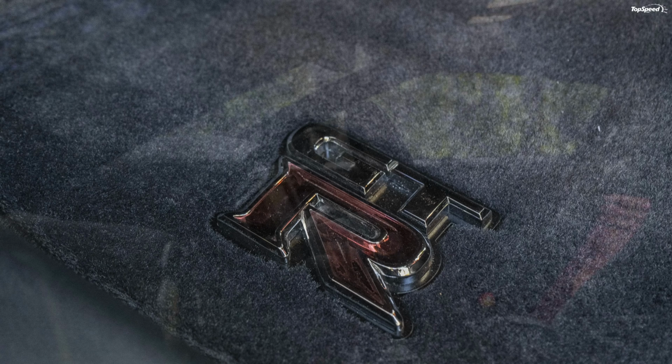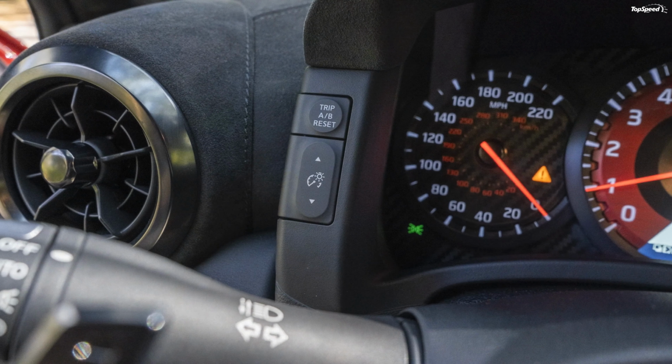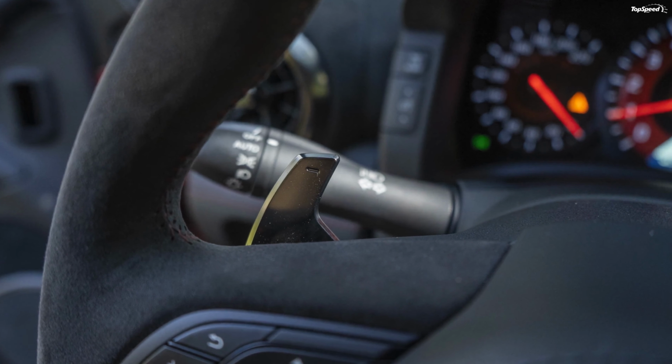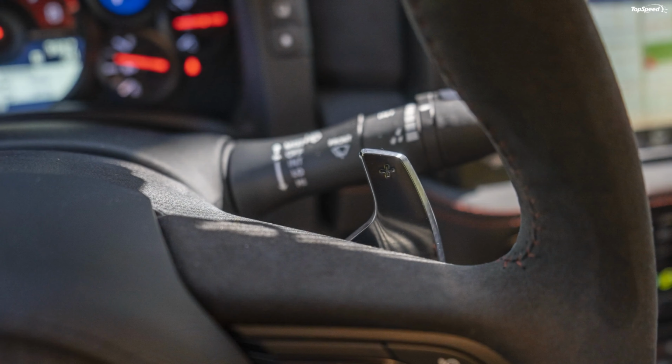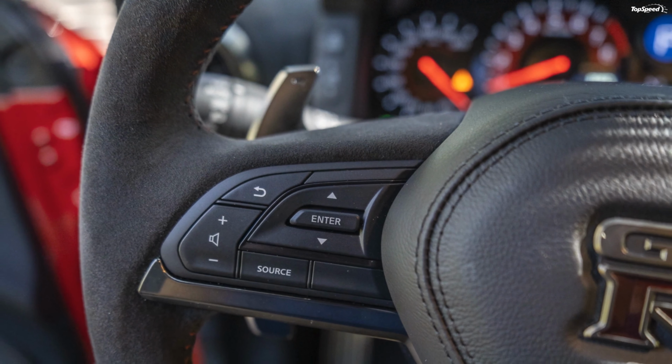The 911 Turbo S is good for 580 horsepower and 516 pound-feet, while the F-Type SVR delivers 575 horsepower and 516 pound-feet. How heavy is the Nissan GT-R?